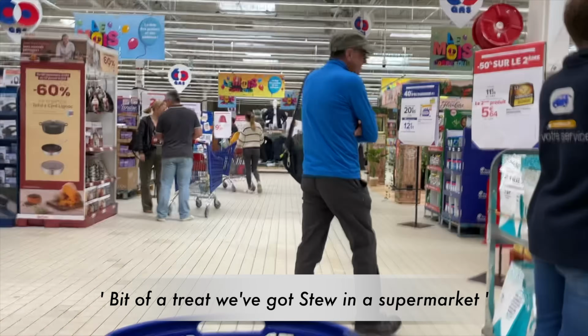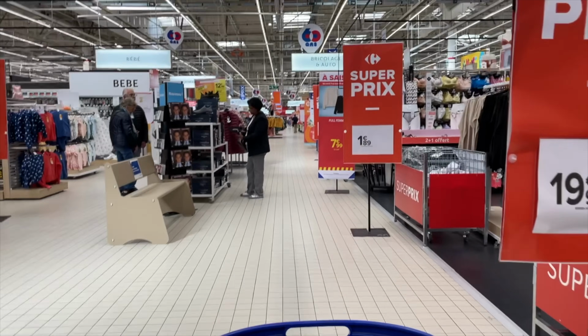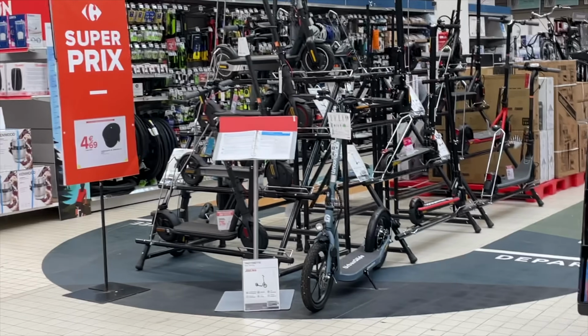We've got Stu in a supermarket, which doesn't happen very often. I keep thinking I've seen the biggest supermarket ever, and then I see a bigger one. This was definitely the biggest one.